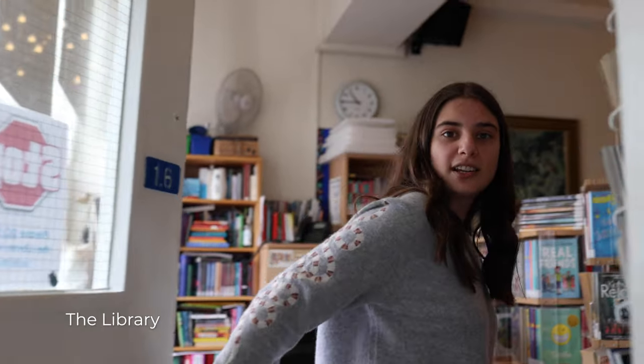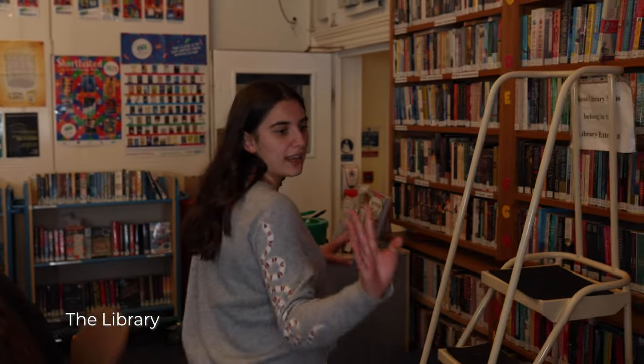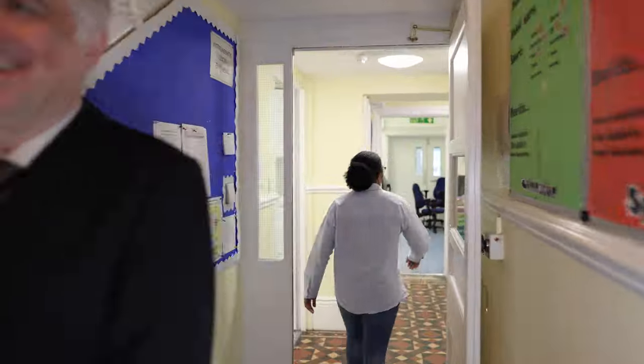This is our library extension. It's where most of the lower school will spend time studying. They can use laptops and the printer. Hi, Ms. Chua. I'm showing the guys around the small practice rooms.